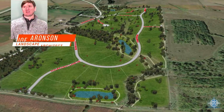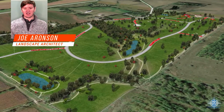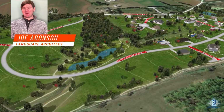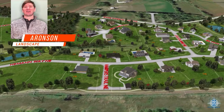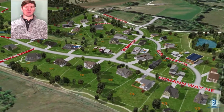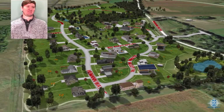I took, I think, LiDAR contours and got an aerial, draped that on the LiDAR. So I started modeling the site sort of as design was going on, laying out the pedestrian trails. It just needs to look like a place you'd want to live.